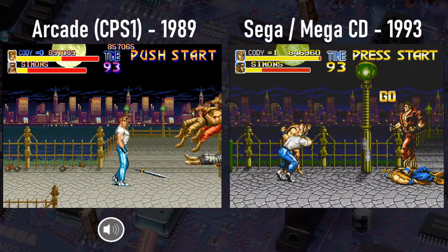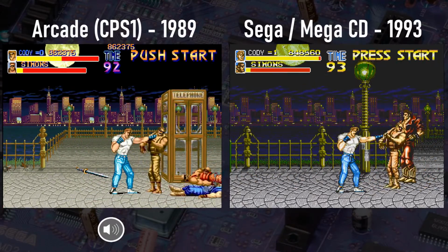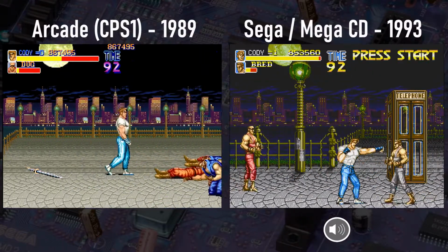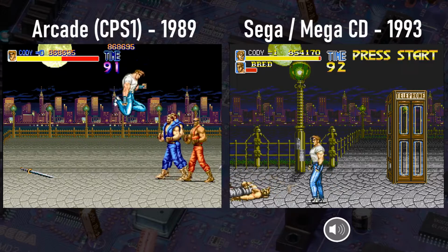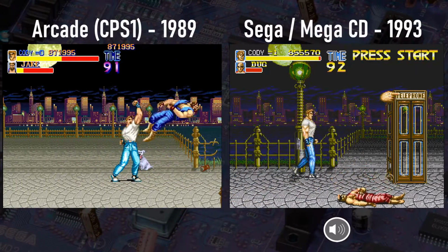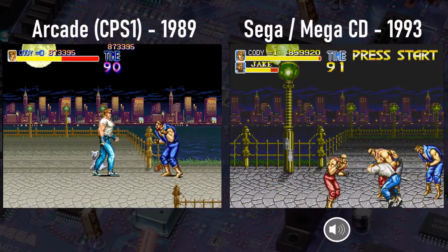Now I know anyone that's watched my GBA Final Fight comparison has only one thing on their mind right now, and that is, how does the barking dog on Sega CD compare to the arcade game? Well, you're just so impatient. I've got some generic thugs to bash through. We'll see the dog soon enough. Some people.